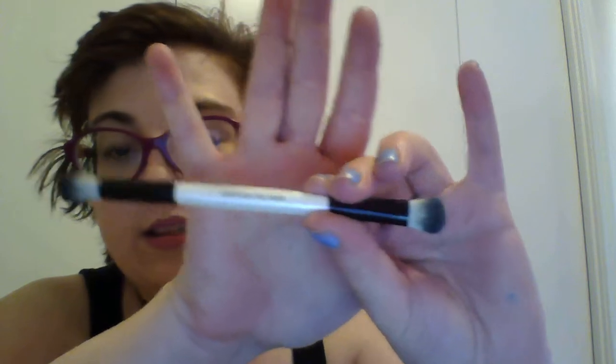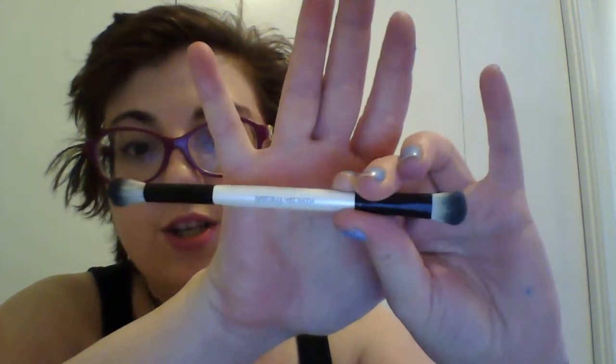So these are their expert line brushes, and this comes in a 3-pack. I'm like, what is this? This is kind of like the fluffy brush collection. That's what I would call these. Expert crease and wide shadow. These are both pretty poofy brushes. I think they work really well for blending out your eyes.